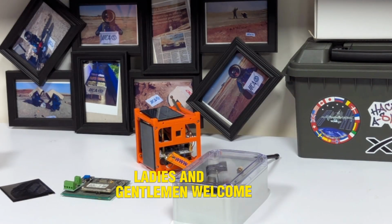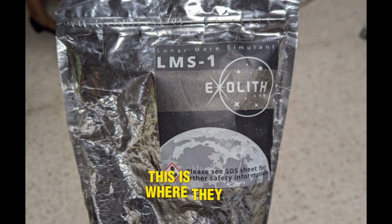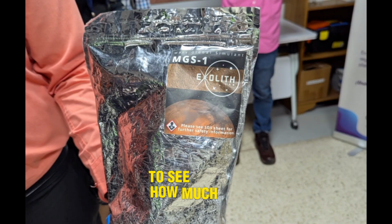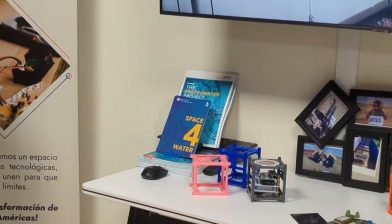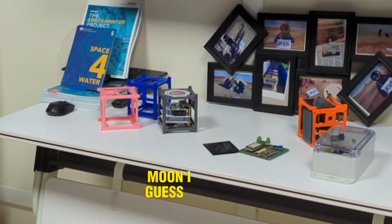Ladies and gentlemen, welcome to the farm on planet Mars. This is where they experiment with simulated space soil to see how many things they can get to grow. Trying to create a useful way to use agriculture in other spaces, specifically on the Moon and Mars.